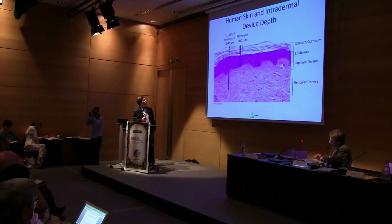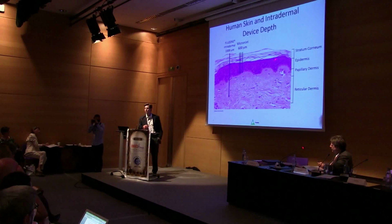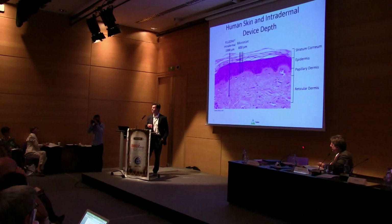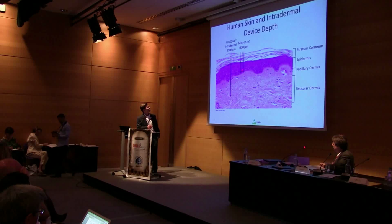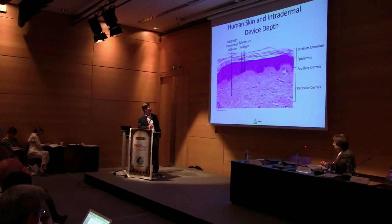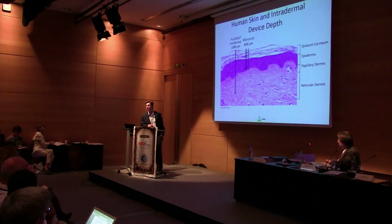And what you can see here with the MicronJet is you're targeting the shallow epidermis, which is where the Langerhans cells reside. So the concept is you place antigen here in the epidermis, and then you get active transport of the dermal dendritic cells to the draining lymph nodes.